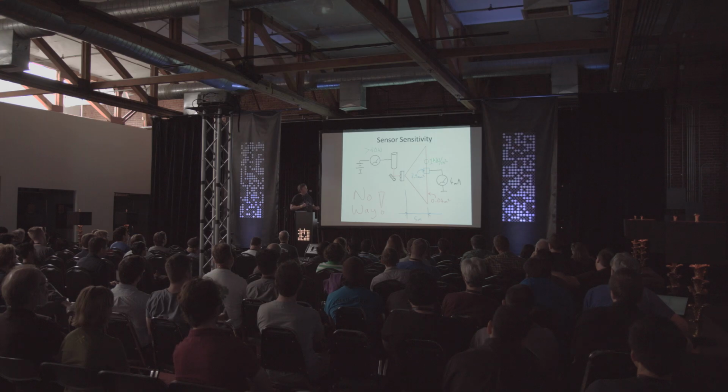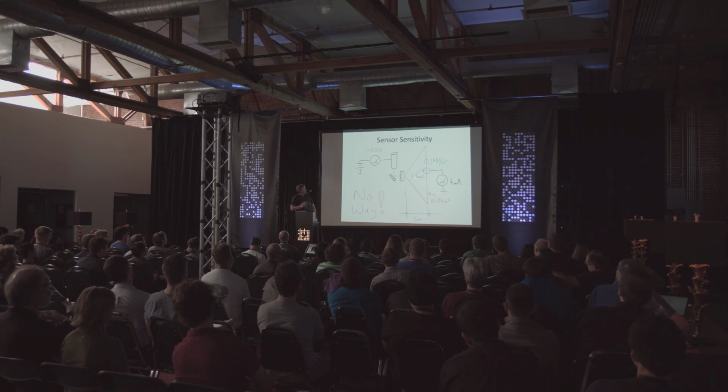So 1,000 watts per square meter is not as insane as it sounds when you're talking about lasers. I mean, this dot is very bright, and it's probably much brighter than sunlight on the same surface. So we can work backwards through how much power we'd need. We know that this is 0.04 square meters, 5 meters away, and we end up with an input power requirement of 40 watts.